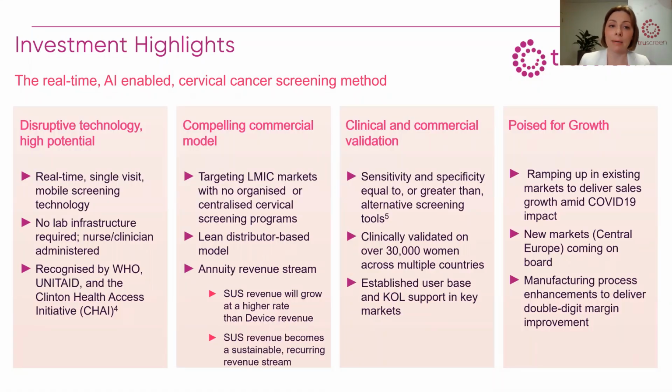What are the main benefits of our company? First of all, it is definitely a disruptive technology with huge potential, which is a real-time, single visit and mobile screening technology. Then it's a very compelling commercial model. What do I mean by that? Once the device is commercially installed and the doctor is using it on a regular basis, there is a single-use sensor revenue which becomes a sustainable and recurring revenue stream.